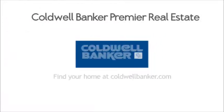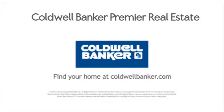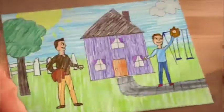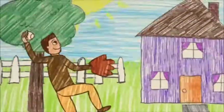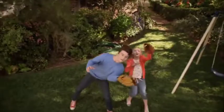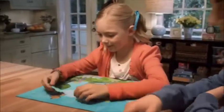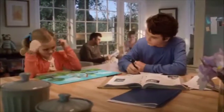When you're a kid, you don't know much about housing markets. You don't know that home ownership builds communities. And you certainly don't know that owning a home contributes to higher self-esteem and better test scores. You just know that home is where you belong. It's where you play, grow, and learn.